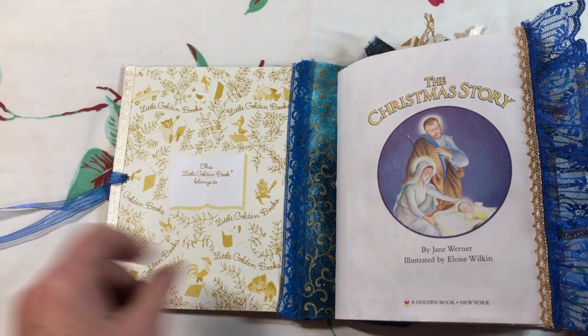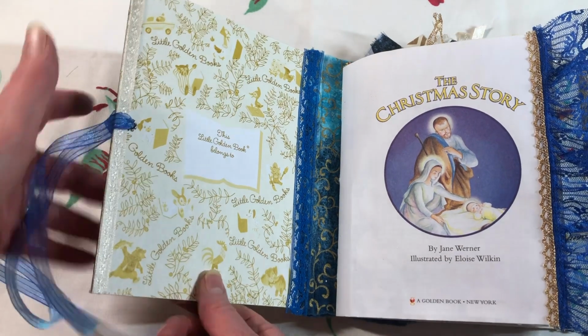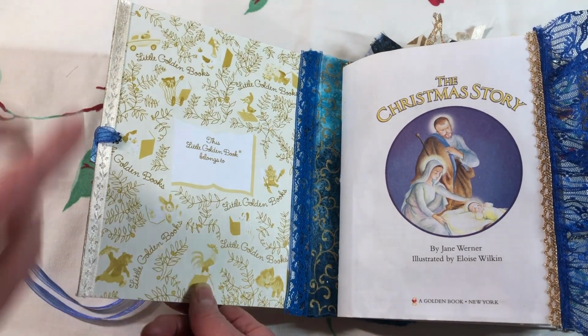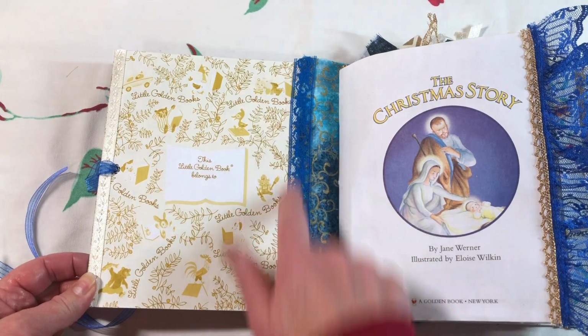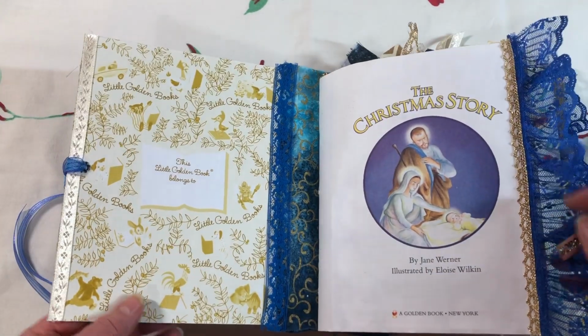I also put a tag in here where you can do the same. I edged the inside of the corner on the outside edge with this beautiful cream colored ribbon. And then I edged the fabric on the spine with this hem lace. So it's in the same color scheme as the blue.